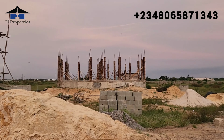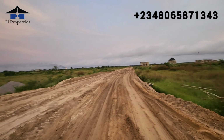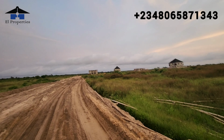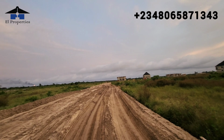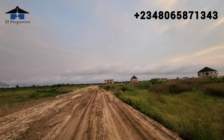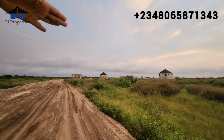So this is the place. I said they're moving in materials. So smart investors, if you're here to buy a land here, you should hurry up. Imen Estate is gradually taking shape. I always say this, before the end of this year and mid next year, we'll have residents living in here. So let's just walk down and see those other projects going on before we call it a wrap.